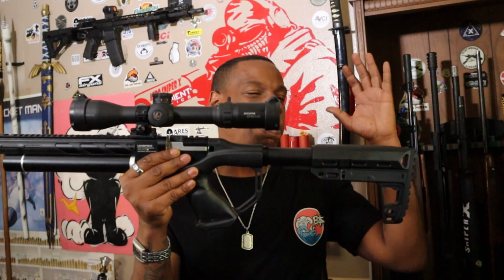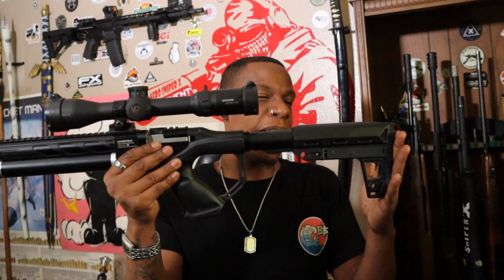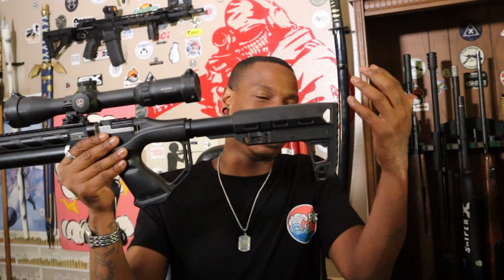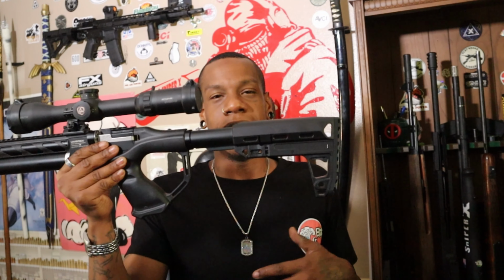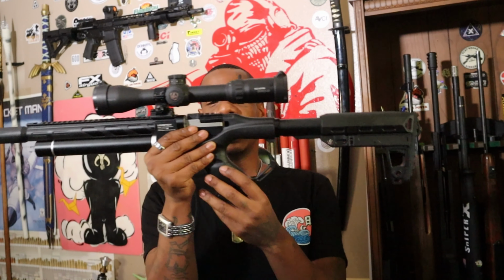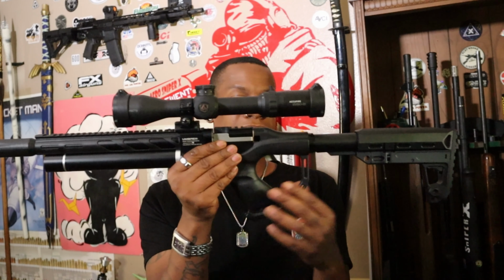Heck yeah. Love the PDW stock that it has on this bad boy. Nobody's really said anything about that. I've noticed that this is like a PDW style stock. And so I guess you're hearing it first here at Afro Sniper X. So that's pretty awesome, right, guys?